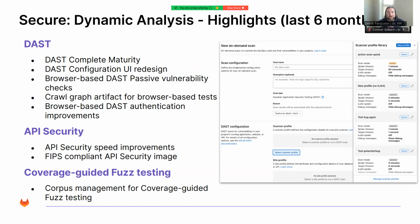Moving on to API security, we've really been focused on speeding up the scan time for API security. We're now in a place where we are able to take advantage of runners that have multiple CPUs assigned to them and spreading the test across multiple CPUs so that we can run a whole lot faster. We've gotten speeds 4 to 5 times what we had before, depending on the number of CPUs that are added to the runner. And then we also created a FIPS compliant API security image.